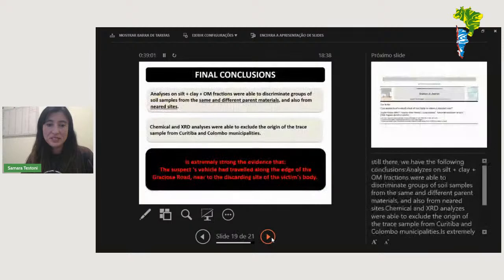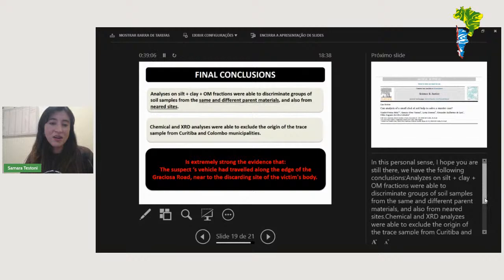So guys, in this way, I hope you are still here listening to me tonight. We have the following conclusions based on these hypotheses, data, laboratory analysis, statistical analysis. So the first final conclusion was that analysis of silt plus clay plus organic matter fractions were able to discriminate groups of soil samples from the same and from different parent materials or rocks, and also from nearby sites.